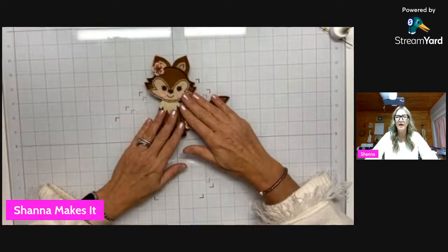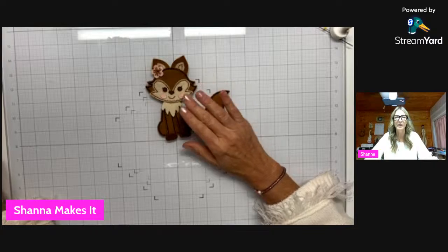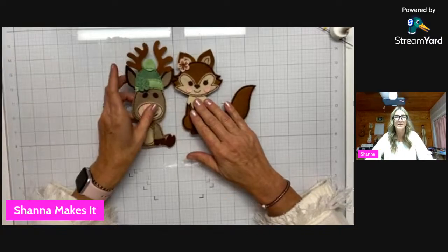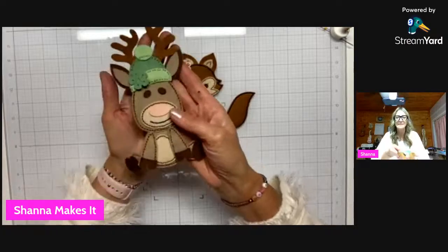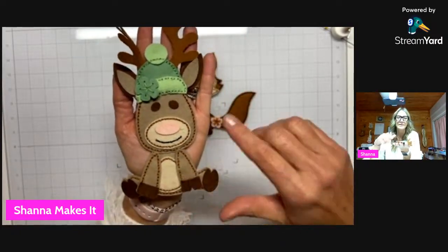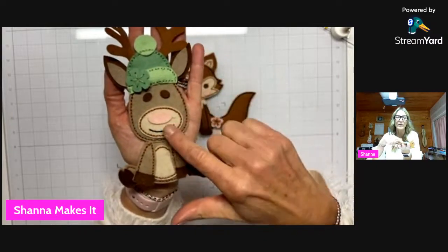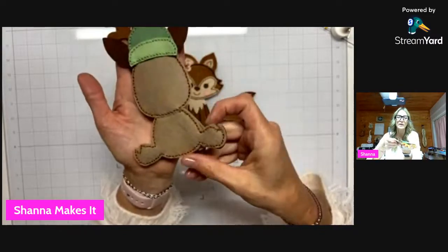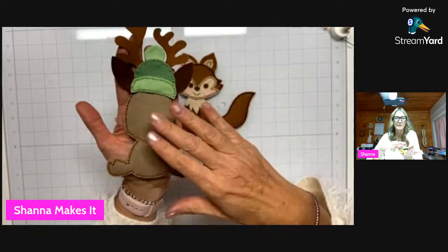I'm losing track of what I ran, but she now has a friend, and that is the felt stitched reindeer. And I felt like I did a better job on him. I did a little single stitch on his brim, but then I did the double stitch all the way around, and I think he turned out really cute. And I was pretty pleased with the back of it as well.